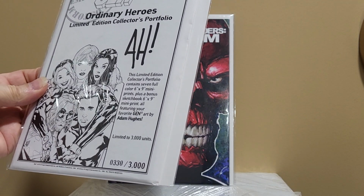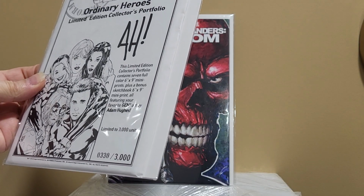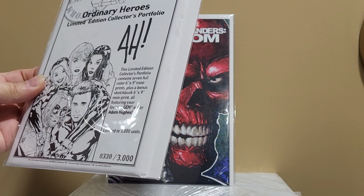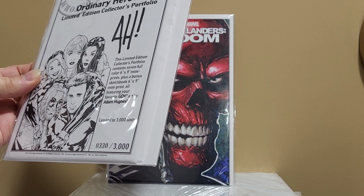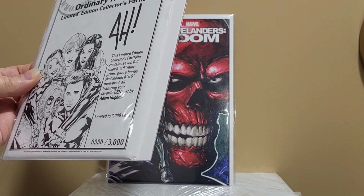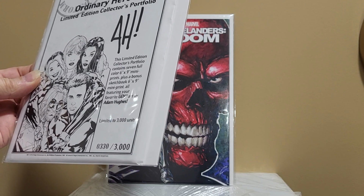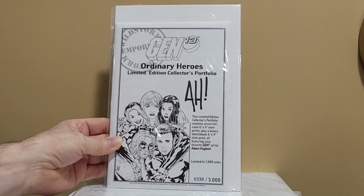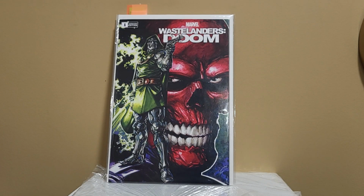It's, excuse me, 330 out of 3,000. And it's a portfolio. This limited edition collector's portfolio contains 7 full color 6x9 mini prints, plus a bonus sketchbook and a 6x9 mini print, all featuring your favorite Gen arts by Adam Hughes. So for any of you Adam Hughes fans, there you go.